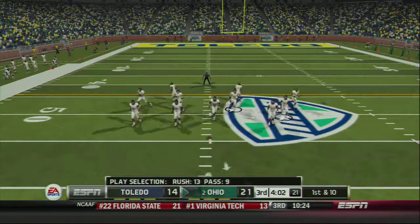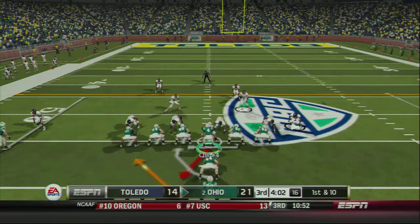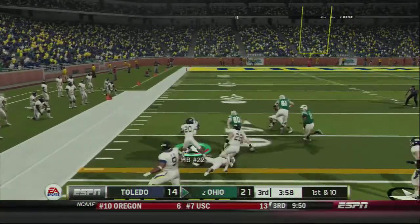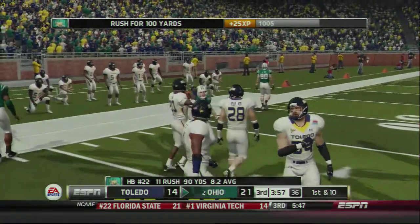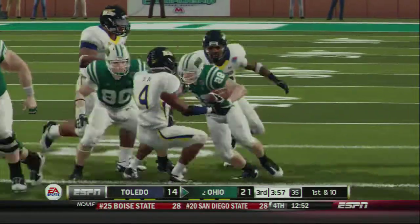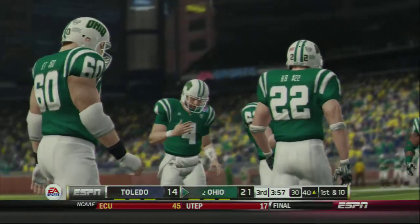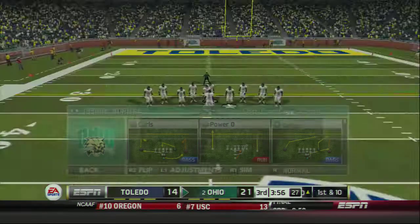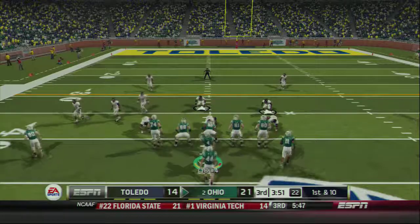The offense is on its way out on the field again, and they haven't had any problem finding the end zone in their past couple of drives. Ohio is up seven. Makes it out to about the 40. First down, 10 yards to go. Ball on the 40.